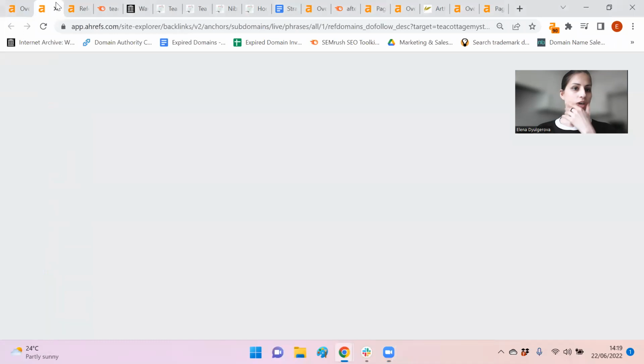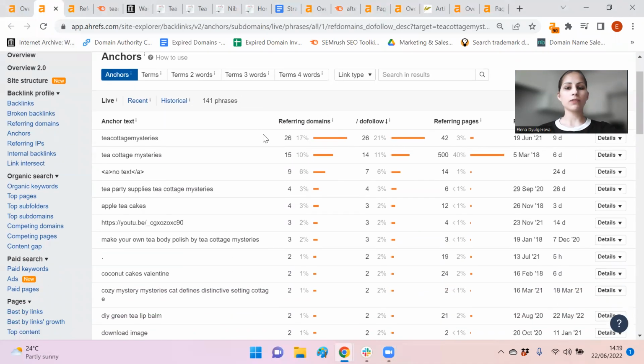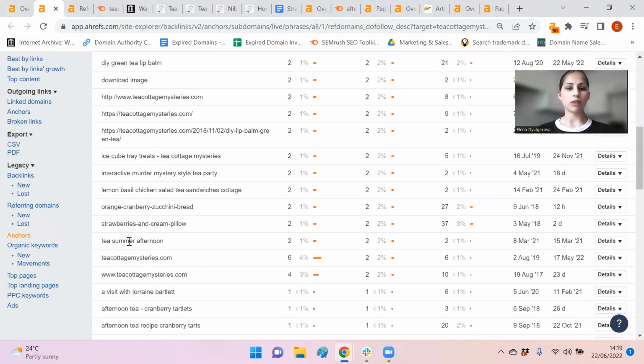So the first thing I would like to check and show you is the anchor text profile. Now, after I have filtered highest to lowest referring domains in the anchor text, the first thing that immediately I can see is that the top anchor texts are branded. And this is something you need to have for a natural looking anchor text profile. It just looks natural, it looks clean.